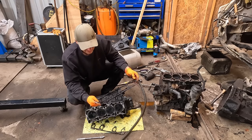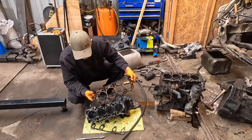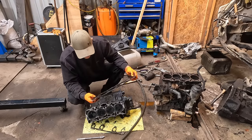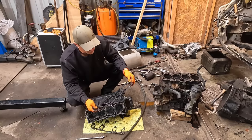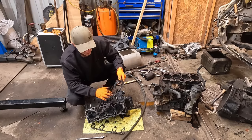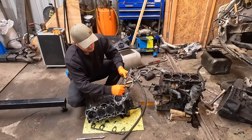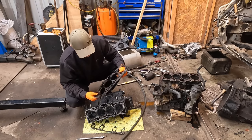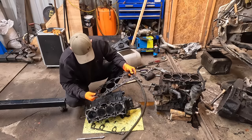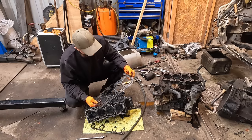So this is a MLS multi-layer head gasket. It is multiple layers of steel. When you get the older type head gaskets, on petrols normally, it's cardboard, then with a ring on the inside. And literally, you'll see it blown straight out of a cylinder into a water jacket. But because this is a multi-layer head gasket, it's not as easy to see, but I can see.